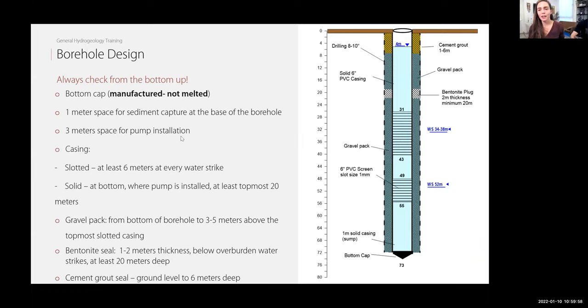Okay, so here is an example of the borehole design that we usually look at. When we talk about civil engineering, we always have these blueprints. We have the plans, the designs. So this is how hydrogeologists basically look at what a borehole looks like and what the characteristics are.